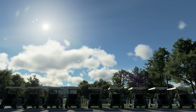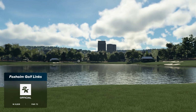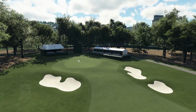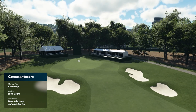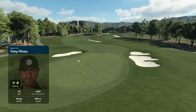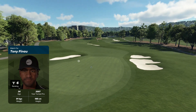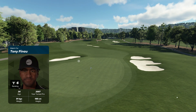I'm Luke Olvey alongside Rich Beam in the booth, and it's a hello to Henny Koyak down on the course following our featured group today. Hi Luke, I'm pleased to be following this featured group as there are rumours of quite a rivalry kicking off between these two players. And so this week, Henny, they're vying to beat Tony Finau. This should inspire some brilliant play.